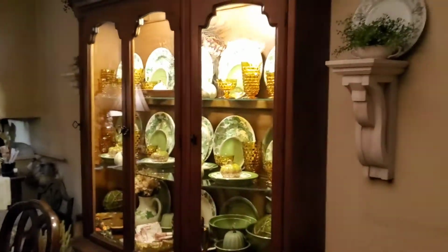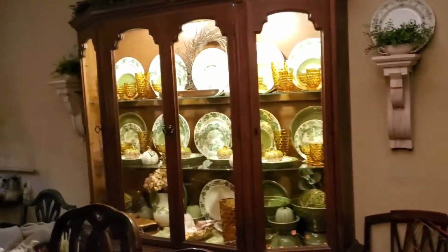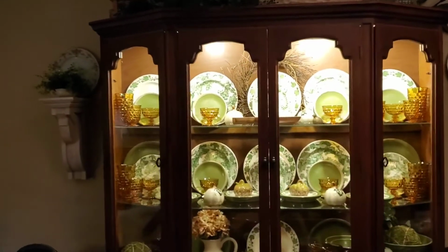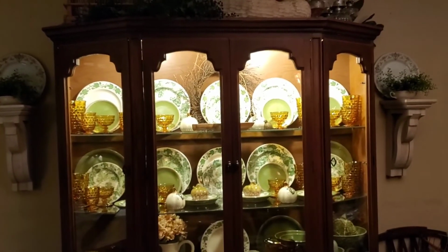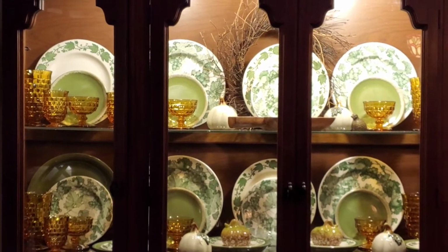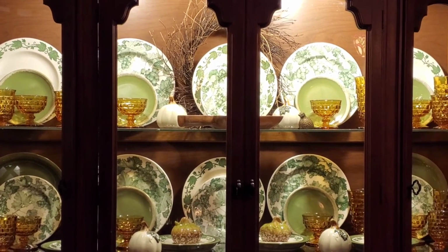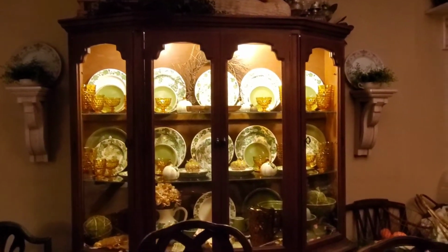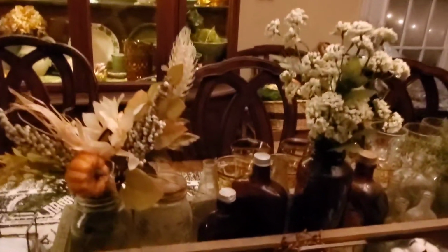Throwback to the 70s with those glasses. I said, I love them. Now, I don't love everything from the 70s, but I really do love those amber colored, and I think maybe the official term is gold. But you don't do a lot of amber colored things.